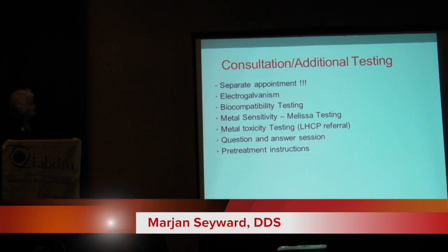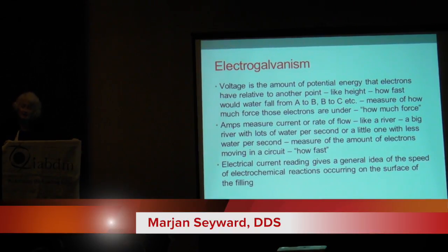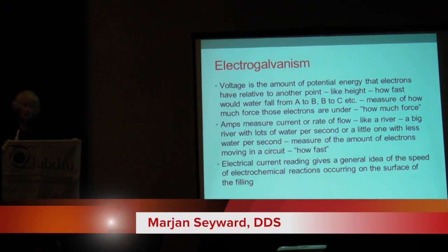So this is the separate consultation appointment. In that appointment, we do take galvanic currents on the teeth. We use a readometer. We give the patients test kits so that they can get the biocompatibility testing done, and results come back fast. And then we can do ancillary tests if we've got some concerns like MELISA or metal toxicity, but that is part of the support staff with the licensed healthcare provider. We have a question and answer session, and then we go over pre-treatment instructions, as well as go over the actual procedures that we're going to be doing with the patients in the rooms. Patients do get to see all the equipment and just basically walk through the procedures.